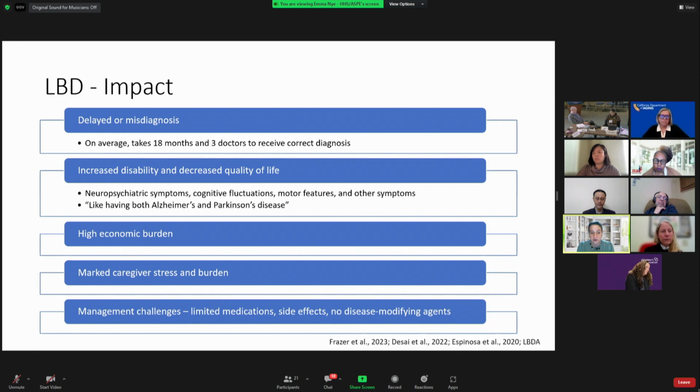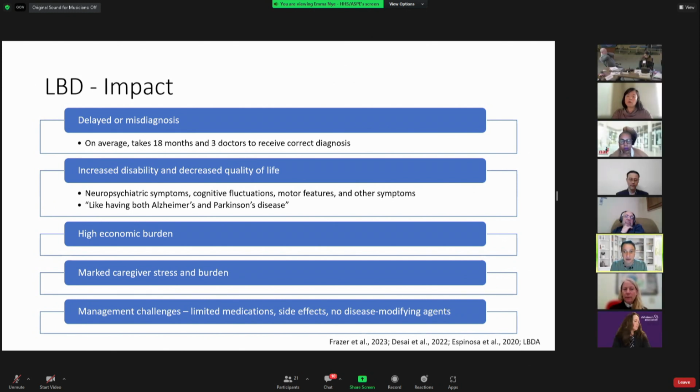And the types of symptoms may influence what type of specialist is seen first. So not everyone might see a dementia specialist first, or even a Parkinson movement disorder physician. On average, it has been said that it takes about 18 months and 3 doctors to receive the correct diagnosis. And in my clinical work over the past 20 years, I have definitely been, for some, the first, but in many cases, the 5th or 6th or 7th neurologist people have seen to be diagnosed with dementia with Lewy bodies or Lewy body dementia.